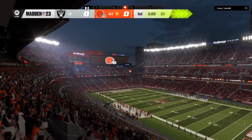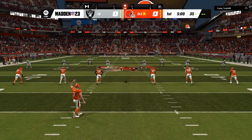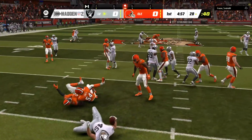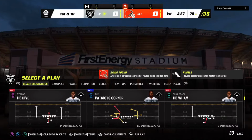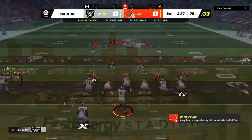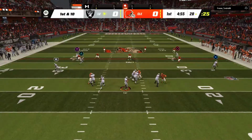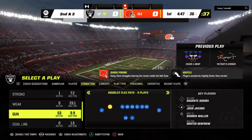We've got a good matchup on tap between the Las Vegas Raiders and the Cleveland Browns. From Cleveland. And not much on this one. Takes it from the 21. And they will wrangle him down a couple yards shy. Carr right away going to look to throw. Looking middle, and that's complete. And to the 36-yard line, taken down there after getting 8 yards.